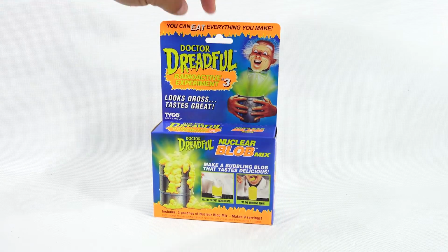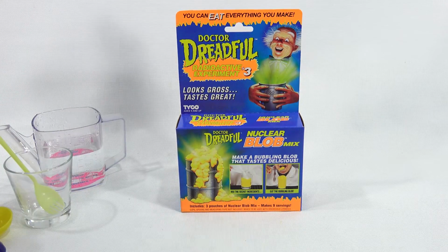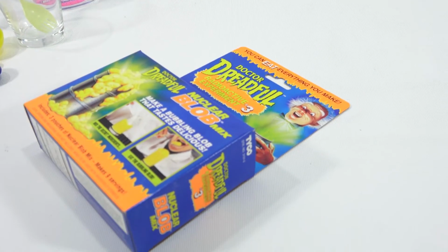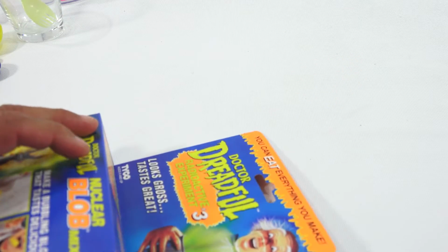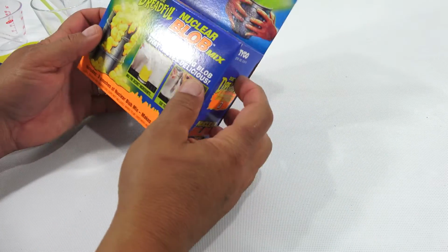Let me reset here, come back, get some supplies, and get this out of the box. Okay, so it does say you need to supply your own equipment, which I have off to the side with the water. You can eat everything you make. That's kind of the fun thing about these experiments. You get to eat everything that you make. So let's get into the box here. Like I said, it took me 8 years to finally find all of the sets.